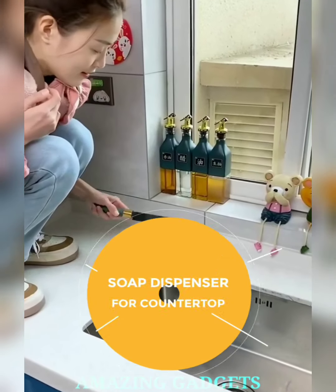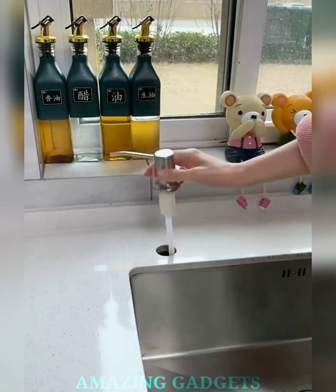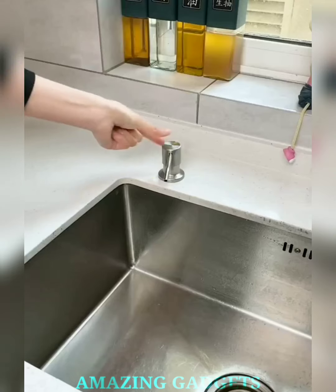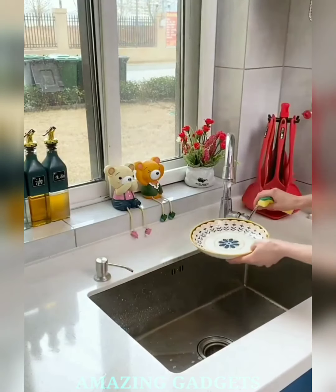Elevate your kitchen or bathroom with our countertop soap dispenser pump, a touch of modern elegance that effortlessly blends style and functionality. Our dispenser comes with an extension tube kit, ensuring the soap goes exactly where you need it and not on your countertop. The sleek design adds a chic touch to your space, while the practicality of a dispenser keeps your sink area clean and organized.